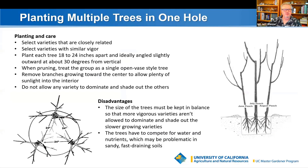So this is showing a little bit more how to do that, but basically you space the trees out, tilt them a little bit away from each other. They can be fairly close, maybe 18 inches. Some people do this, putting the trees maybe 2 or 3 feet apart. Depends on how much space you have. But you then trim out the center and treat the group like an open center tree, like that open vase tree, and keep the center pruned out so that the sunlight can get to all of them.